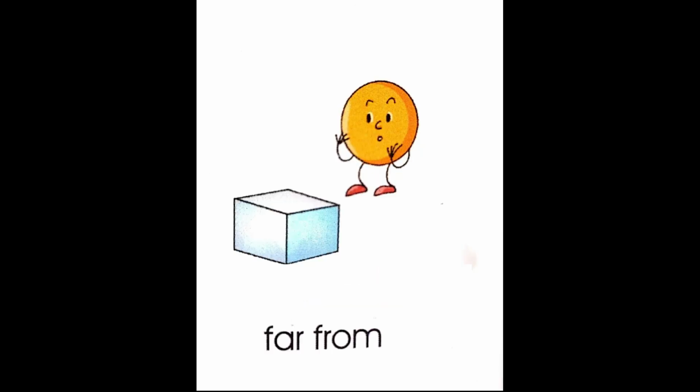Now see the next picture. This smiley is between the two boxes. So how do we say between in French? I'm giving you options. Au-dessous de, au coin de, entre. Yes, think. What will come? Yes, that is entre, means between.